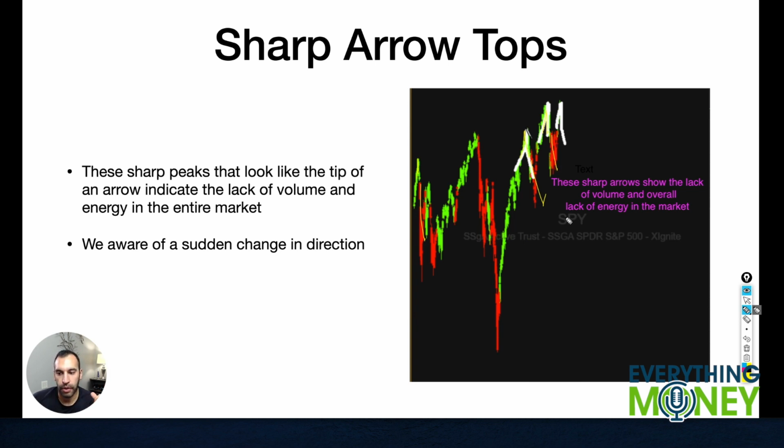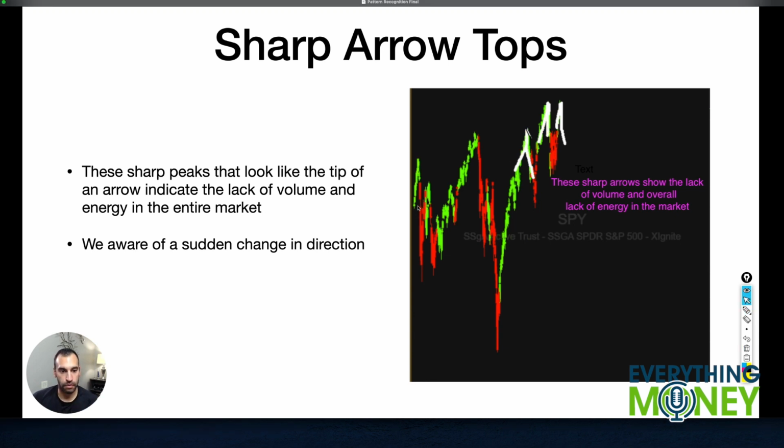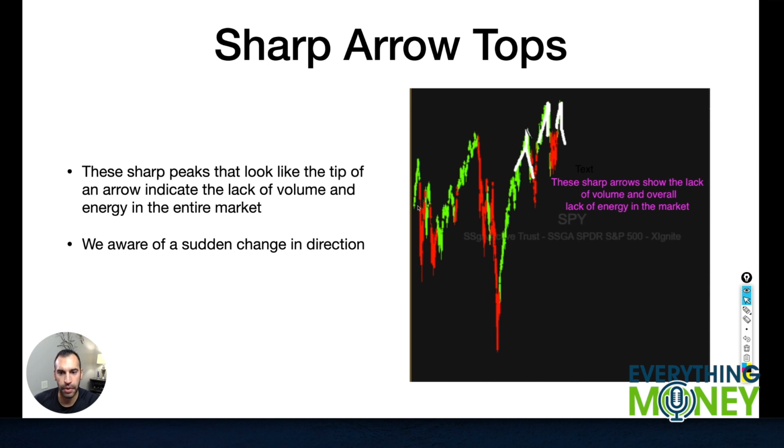So these are just something to look for. You're not going to hear about these. It's just a pattern that I have kind of picked up on over my years of trading. So maybe it'll help you guys out a little bit.